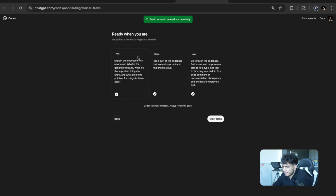All right, so we can do multiple tasks, right? We can ask it to explain our code base to a newcomer. So let's say a new software engineer was being onboarded, a new developer was hired for this. They could understand the code base just by asking Codex directly. Codex can also code, so it can code for us as an engineer could. And it can also try to debug it, fix code comments, documentation, and improve testing. So let's check off, we'll do all the tasks.